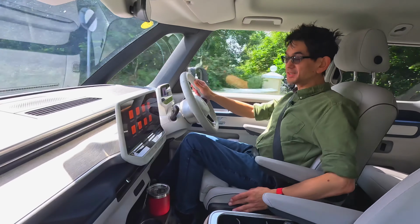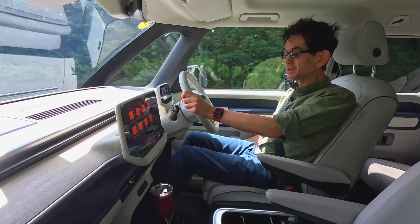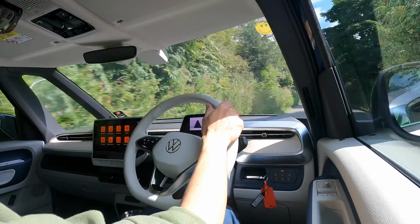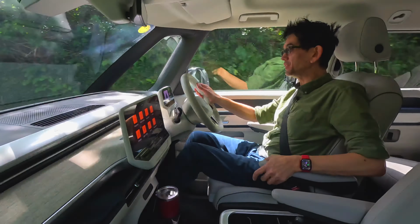These comfort seats though, really, really nice. So they're not leather, they're a kind of eco suede. Just like the synthetic leather steering wheel, these seats are really, really comfortable. There's loads of adjustment, as you would expect, and these arms, which can be adjusted exactly to where you want, like literally infinite adjustment of these arms.